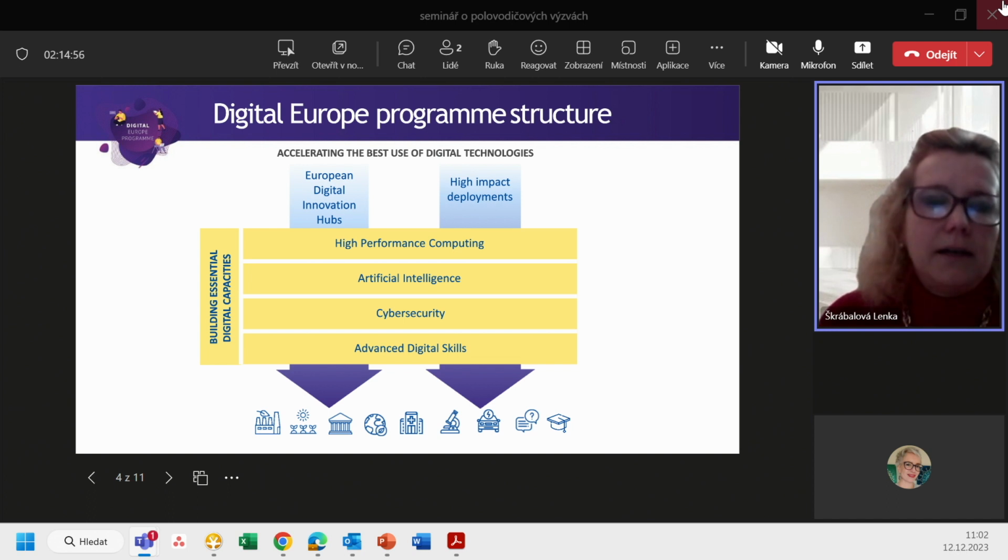Now you can see the slide with the main key areas of the Digital Europe program. The first is very well supported by the European Union: high performance computing, so supercomputers, and this activity is implemented by the joint undertaking EuroHPC. Then we have artificial intelligence, where important testing and experimentation facilities for artificial intelligence are set up in each main region of the European Union.